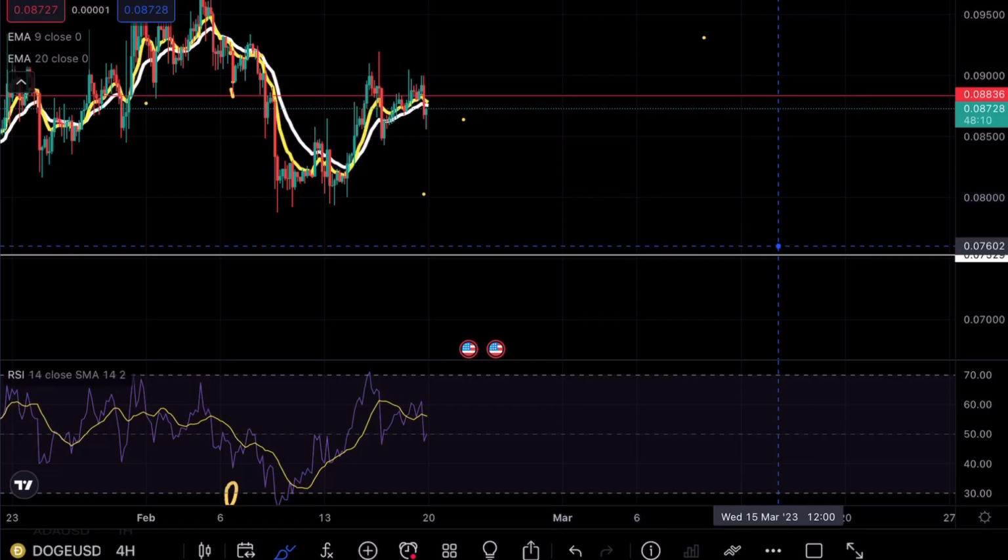Doge is testing a major resistance level, and if that sounds interesting to you, make sure to continue watching this video.